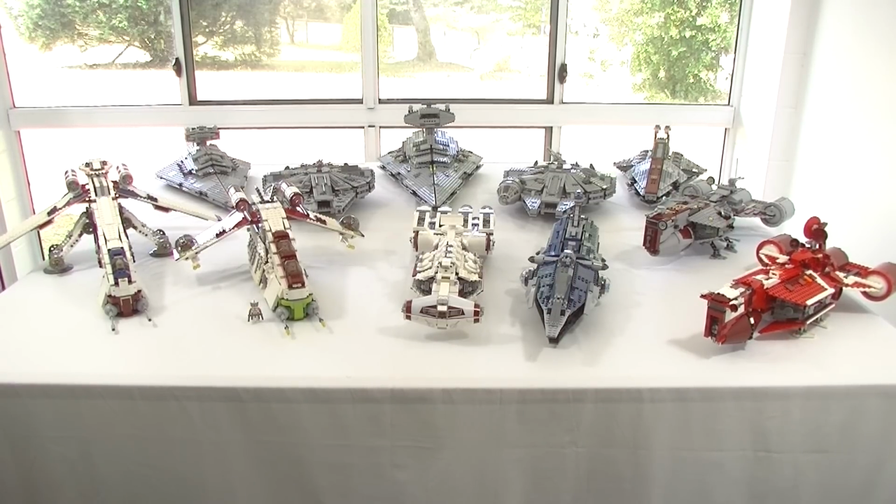We have the 2014 Imperial Star Destroyer, 75055. Next to that we have the Millennium Falcon, of course. That is the 2015 model, 75105. In the center up the back we have another Imperial Star Destroyer. That's from 2006. That's 6211. Then we have the older Millennium Falcon from 2011. That's 7965.